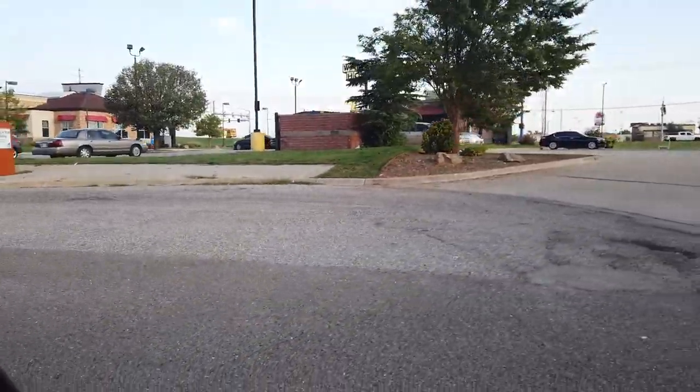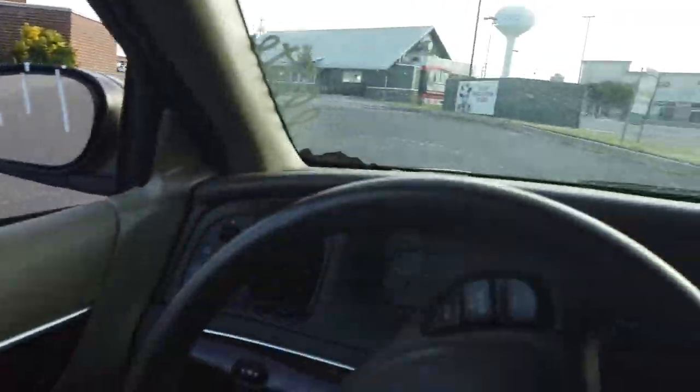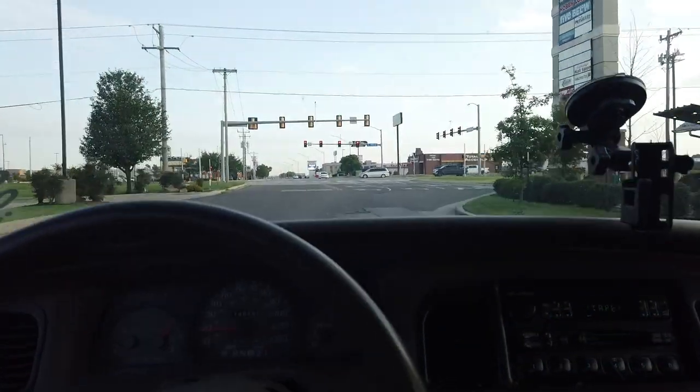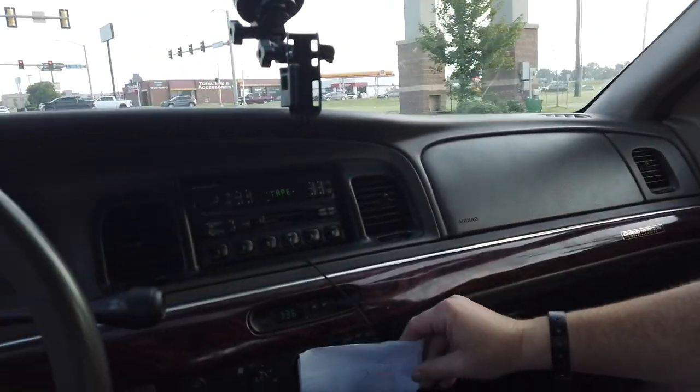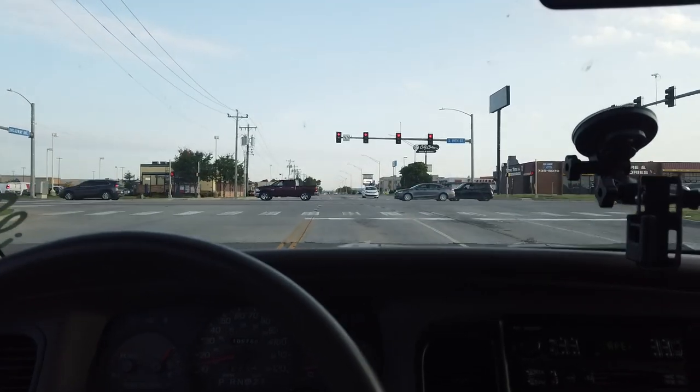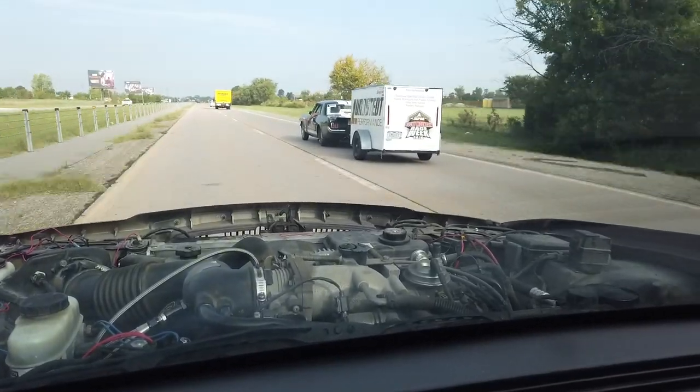Quick trip to the Waffle House this morning. Time to get on the road. Chad's got the directions and there they are. The real directions. Set up, ready to rock. I'm ready to go. Woo, this is sick.